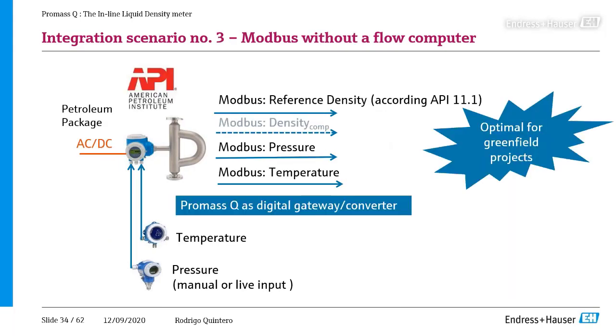And last but not least, we have another solution, which is Modbus with our flow computer. How can we do that? Well, as you know, the flow computer has the API tables embedded in its system, right? So that's how they calculate with those tables and how they compensate. We have the API tables embedded in our Coriolis meter, right? So it's kind of a little flow computer inside the Promass Q, what we call the petroleum package.